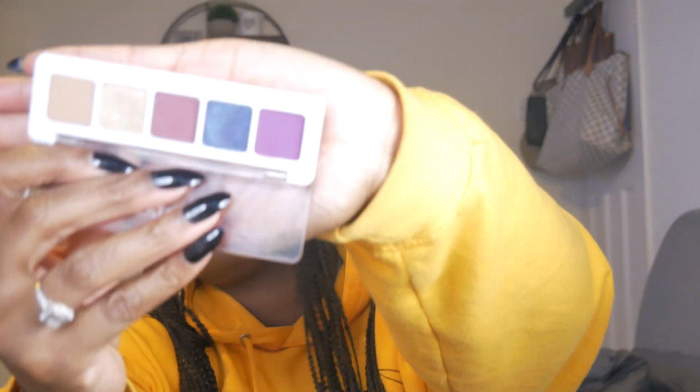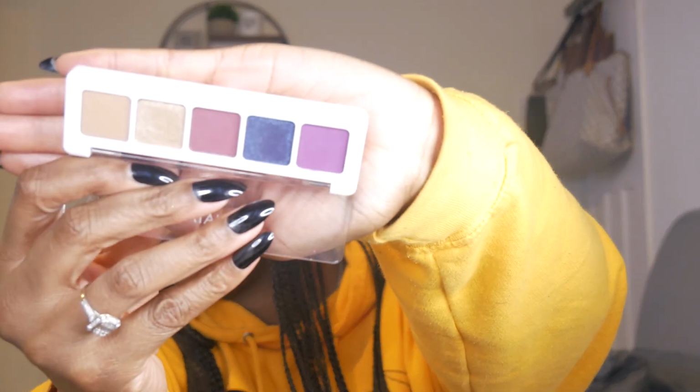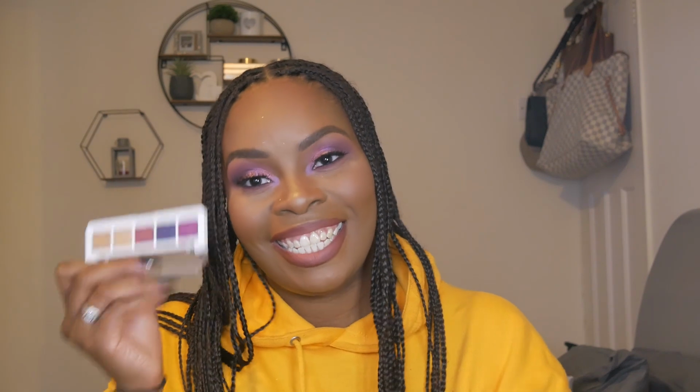At number 19, we have the Mini Lila. Now, I love this palette. I can honestly say I love this palette, and I've been using it a lot with the Mini Love palette because they go really well together. It's just because I prefer the larger Lila that she ranks so low. That's the only reason. Otherwise, I do love this one. At number 18, we have the Mini Zendo palette.